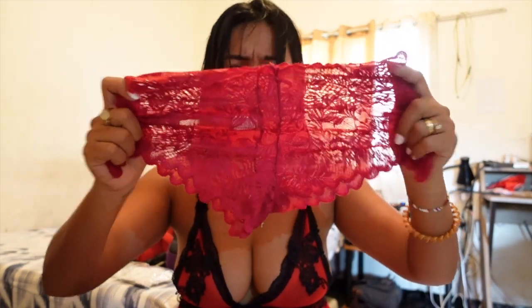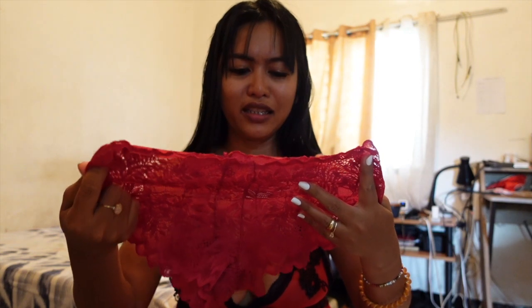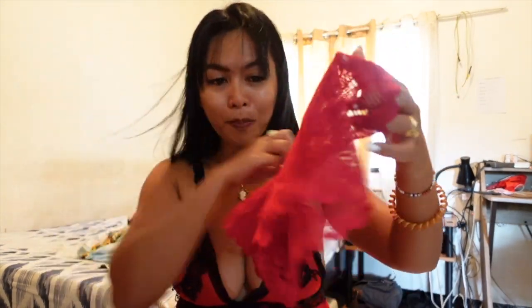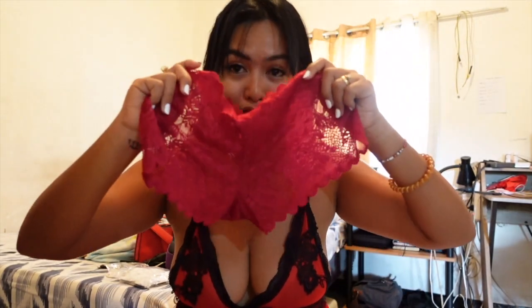I found this kind of, I don't know what you call this kind of undies. When I found it in the ukay, I bought it, and that was the first pair I had, because I love the lace. Same red color like this, but that one was a little too sexy at the back. This one is not really a g-string. Let's see later.